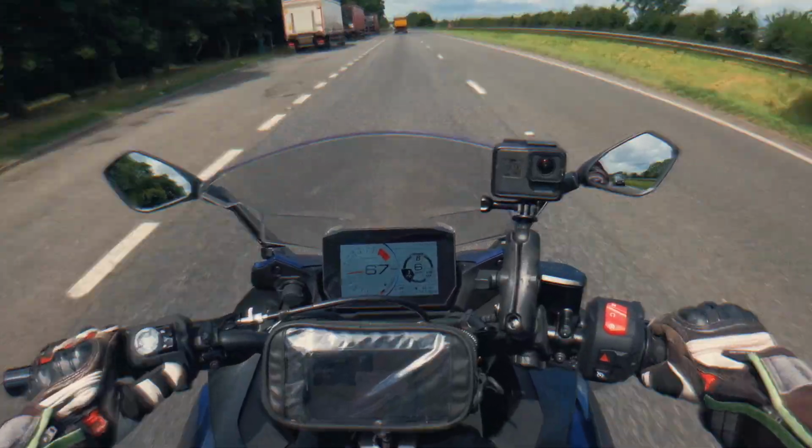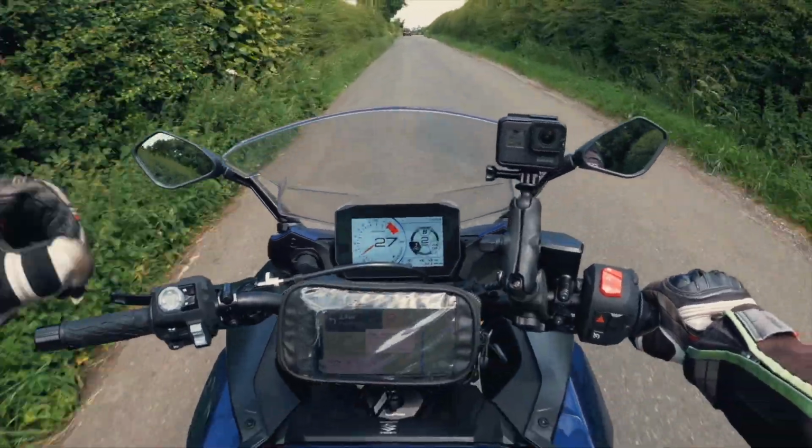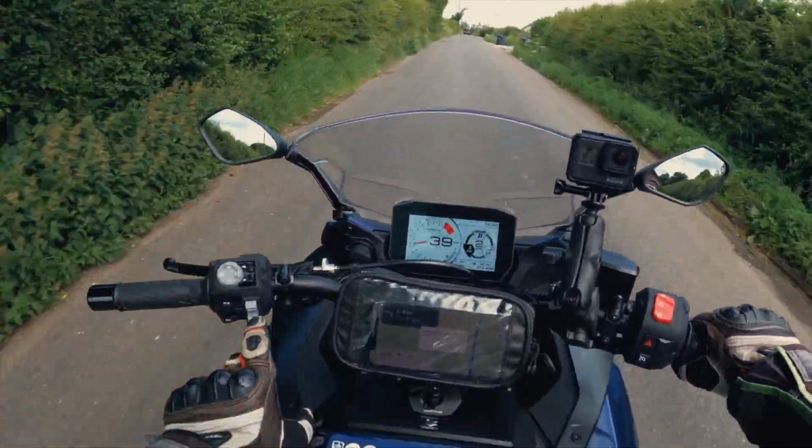Test that out. So I did just test the cruise control and it works fine, but I had to turn off the motorway, so you may not have been able to see it. But yeah, cruise control's simple, it's just on the left there.